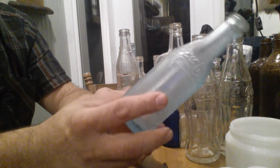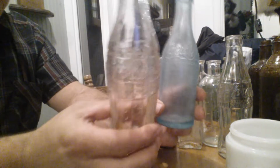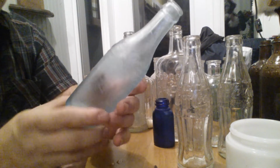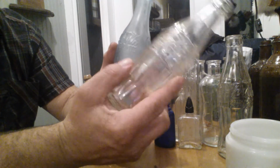This is a Coca-Cola bottle. It's from 1904. You can tell the difference. This is straight, and this is the curve. So these ones are worth more. So if you can find one, save it. These are good. I mean, if you want to add to your collection or get a couple bucks for them.